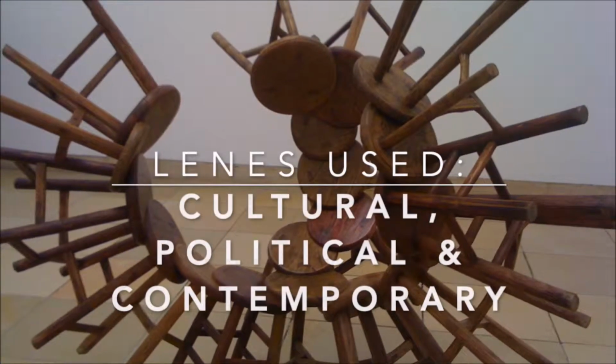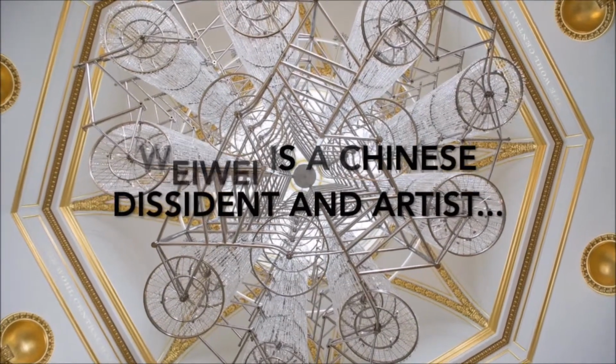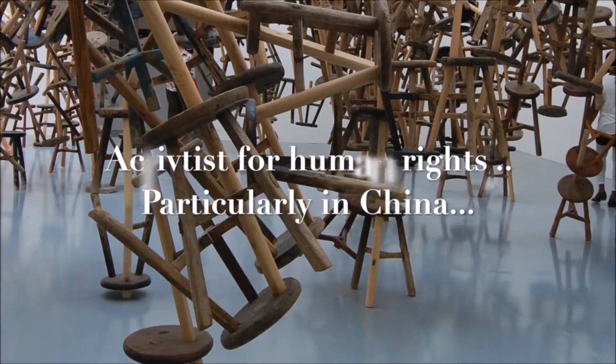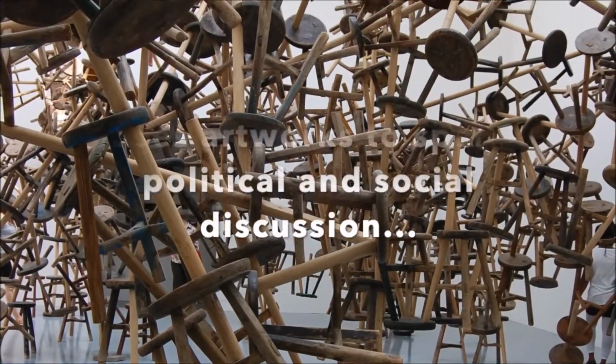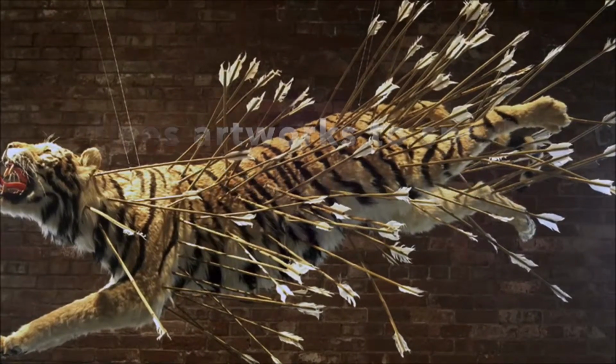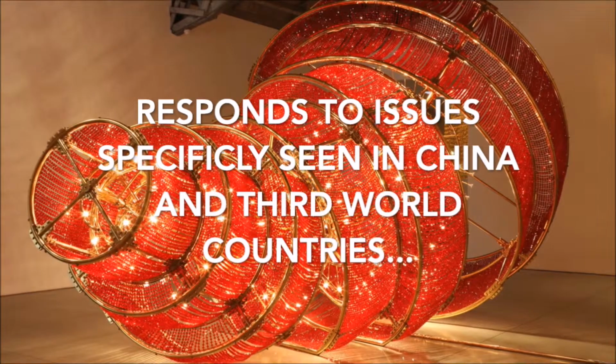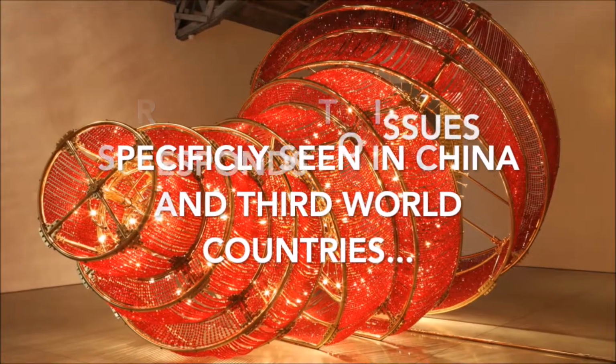My last artist is Weiwei. Weiwei is a Chinese dissident and artist who is an activist for human rights. He uses his artwork to spark political and social discussions around social justice issues today. Jailed and harassed by the Chinese government, Weiwei responds to issues seen specifically in China and third world countries.